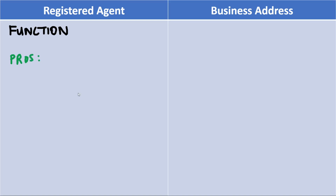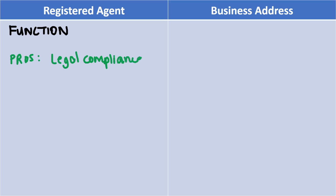Pros. The first pro we have is legal compliance. It ensures you meet the legal requirement for most businesses to have a registered agent in the state of operation. Failing to do so can result in penalties or even judgments in lawsuits.